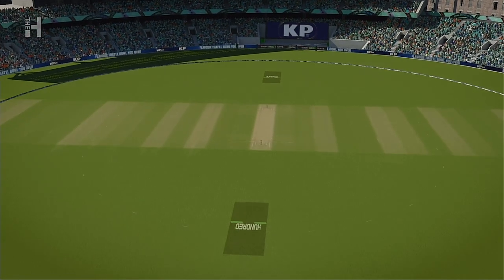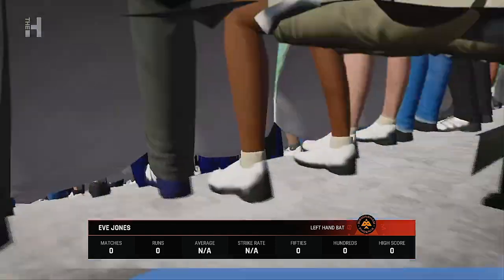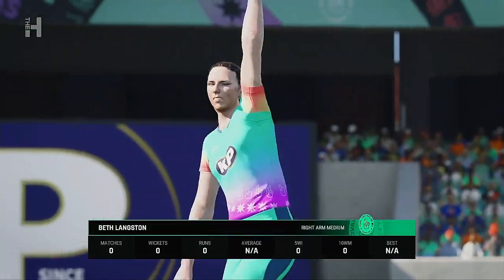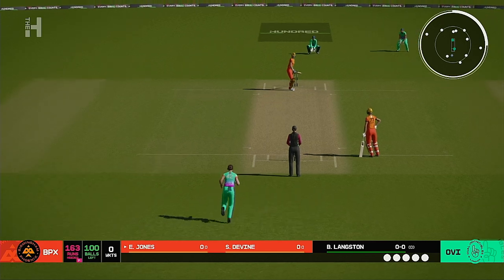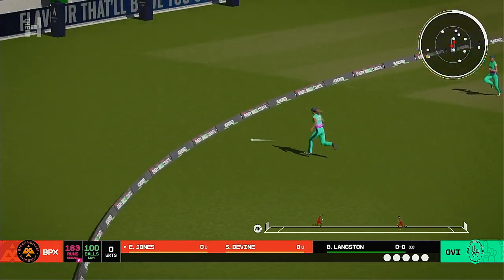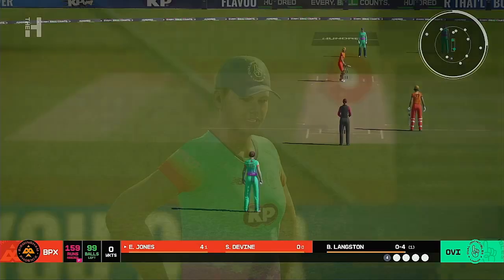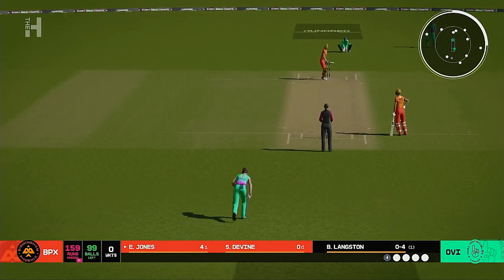This is a very defendable total. The openers will need to get their eye in very quickly and get the scoreboard ticking over if they have any chance. Here we go. First ball. Delivery, and you don't pass up chances like that. Crushed away for four. How will the bowler respond?